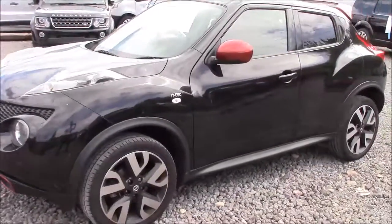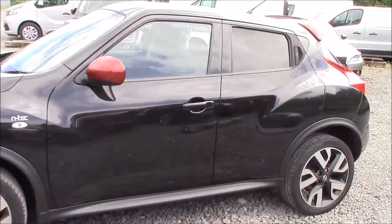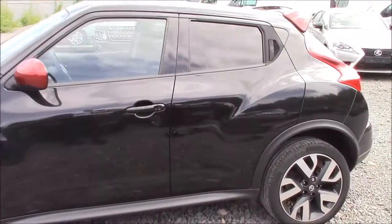Coming down past the left-hand side of the car, we can see that the 18-inch diamond-cut alloy wheels, body-coloured bumpers and all the paintwork and bodywork are all in very good condition.